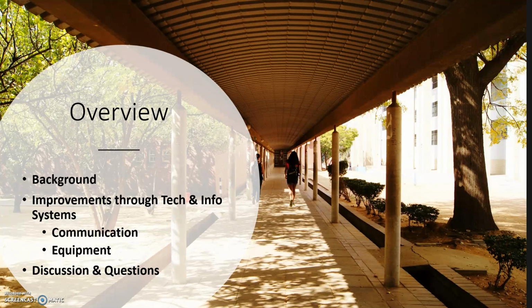So as a quick overview, I'll start with a background on what advancements specifically in technology I'll be referring to. Then I'll give a baseline of what's considered a least developed country and the current state of healthcare in these countries. And finally, we'll be going through different applications of these new technologies through specific patient profiles. And then I'll end with discussion and questions.